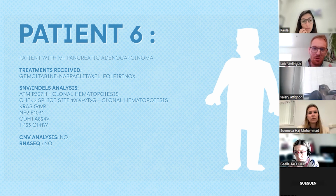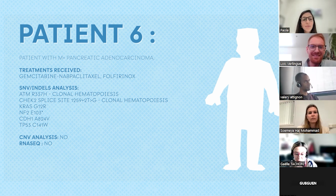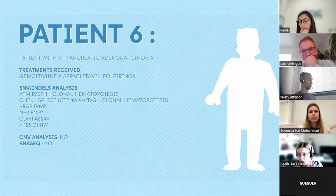Maybe still the same order, but maybe, Gael, you want to start concerning ATM and CHEK2. But it's written already, so they could be from clonal hematopoiesis. That's great. So we should not consider them for any clinical trial or any treatment. But maybe, it depends on the allele frequency. Maybe it could be great to see what is the age of the patient, and maybe, I don't know if it is the case in other countries, but maybe to follow them for hematopoietic disease, leukemia or things like that.